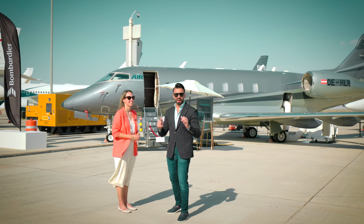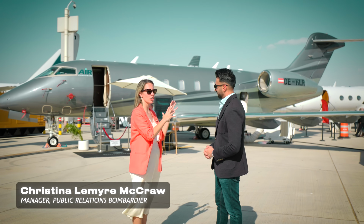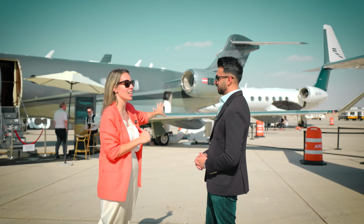So what you see behind us is the Bombardier Challenger 3500. And Christina, tell us about this plane. So the Challenger 3500, we launched it about 2 years ago. We delivered already 200 of these. So it sells really well.